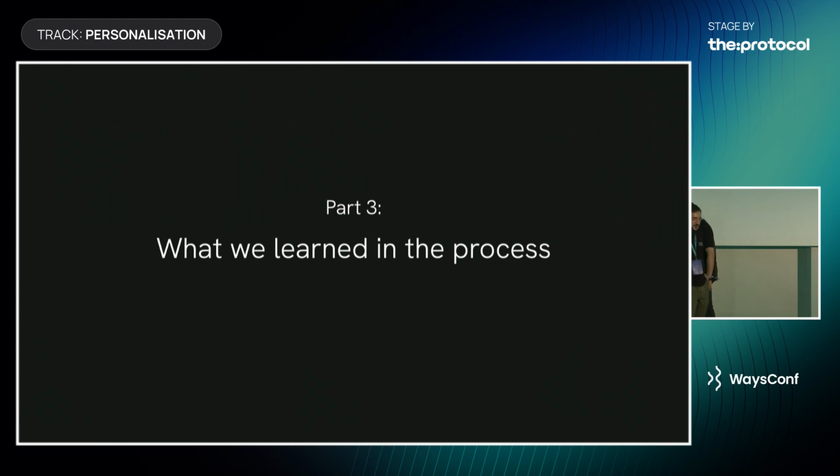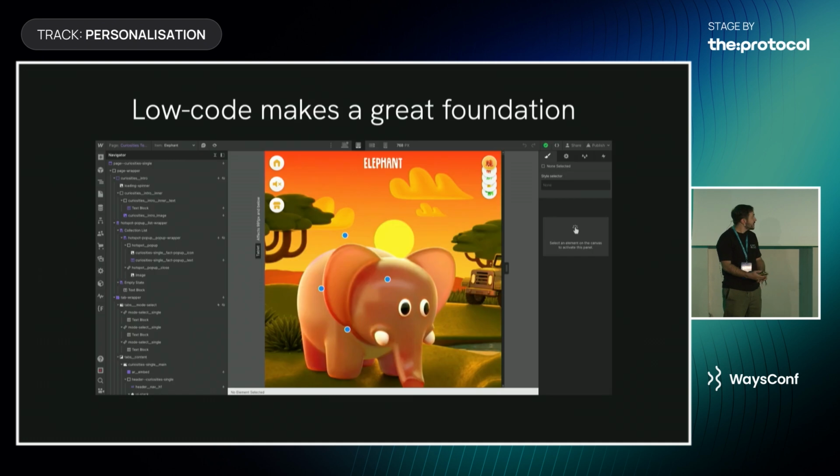Thanks. So here we are, 12 months later. We've launched the project, and lots of people are interacting with it every day. But what did we learn? Well, two things really, or three things.